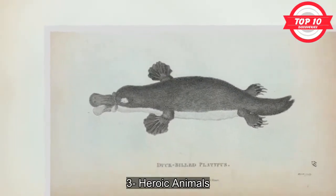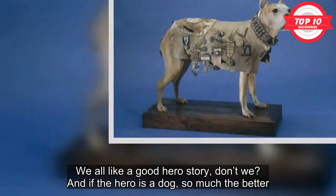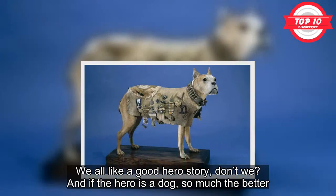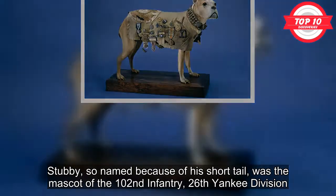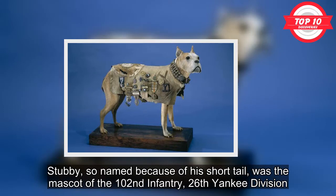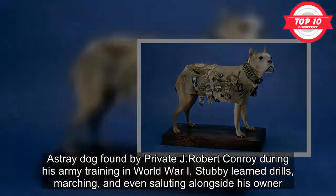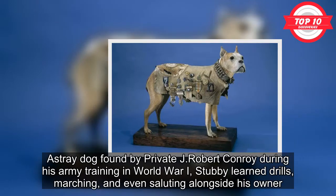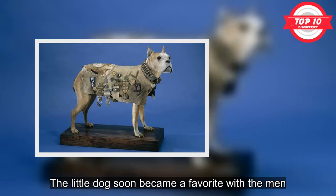3 heroic animals. We all like a good hero story, don't we? And if the hero is a dog, so much the better. Stubby, so named because of his short tail, was the mascot of the 102nd Infantry, 26th Yankee Division. A stray dog found by Private J. Robert Conroy during his army training in World War I, Stubby learned drills, marching, and even saluting alongside his owner. The little dog soon became a favorite with the men.